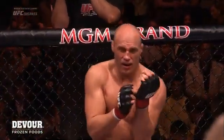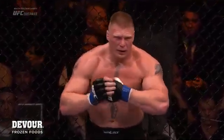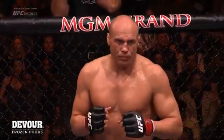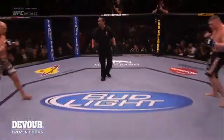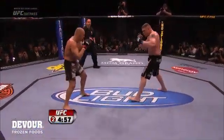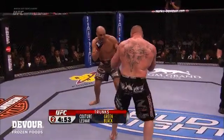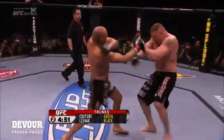Randy Couture, Brock Lesnar. Second round. Fight scheduled for 5 5-minute rounds. You ready? Let's go. The Hall of Famer against the superhuman. Brock Lesnar comes in with a jab. Randy's going to try to move the head, pick and move.